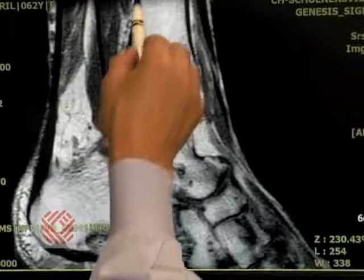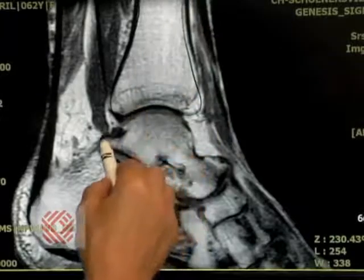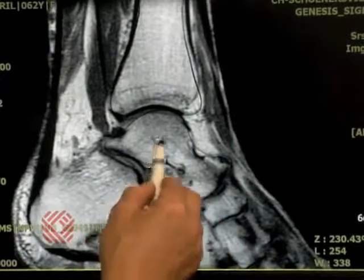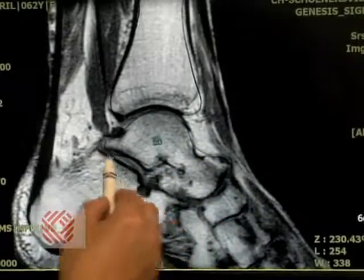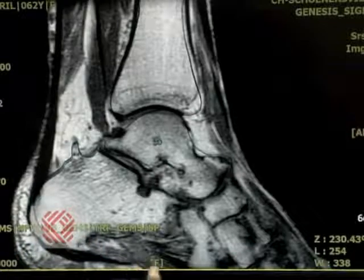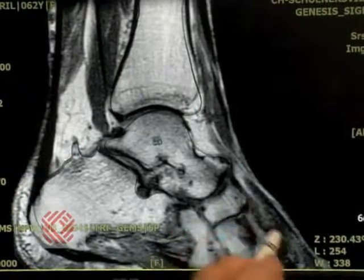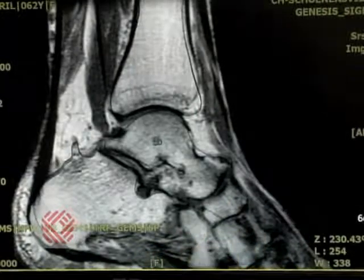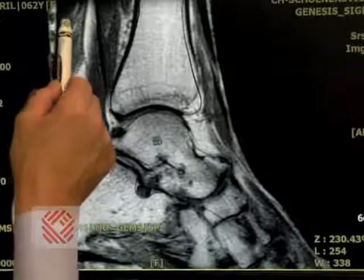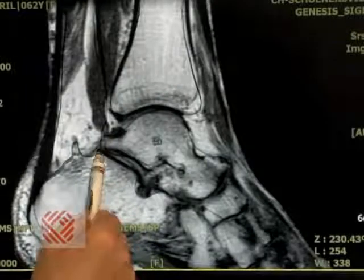Let's outline the parts list. First of all, the leg bone, called the tibia, which sits on the talus bone, which in turn sits on the heel bone called the calcaneus. And then we have the toe bones in the front. The Achilles tendon, once again, is behind and sits attached to the heel bone. This is the Achilles tendon.